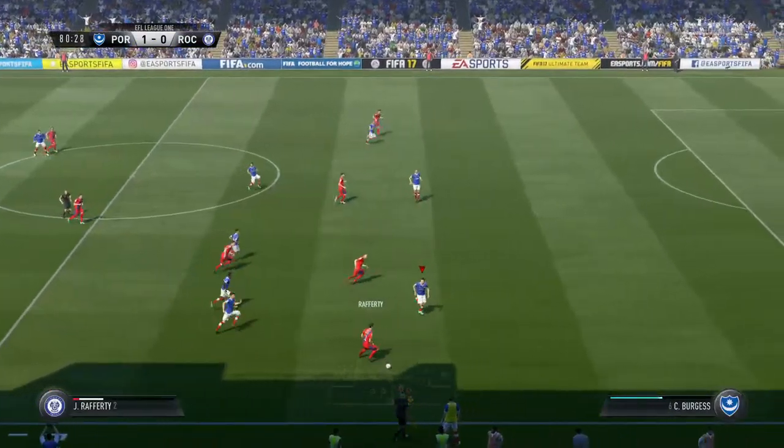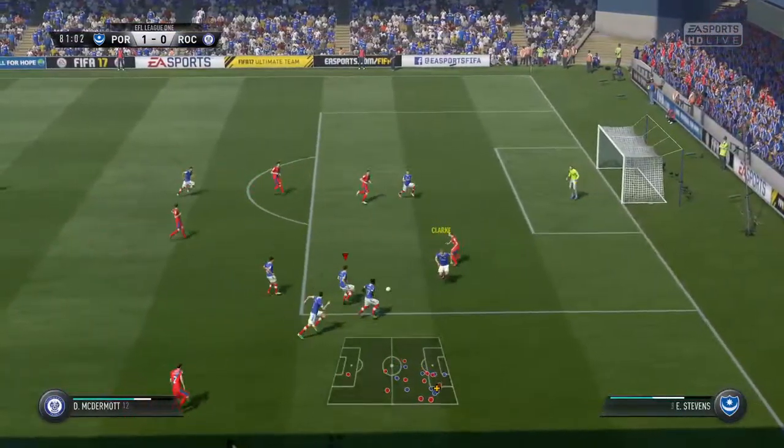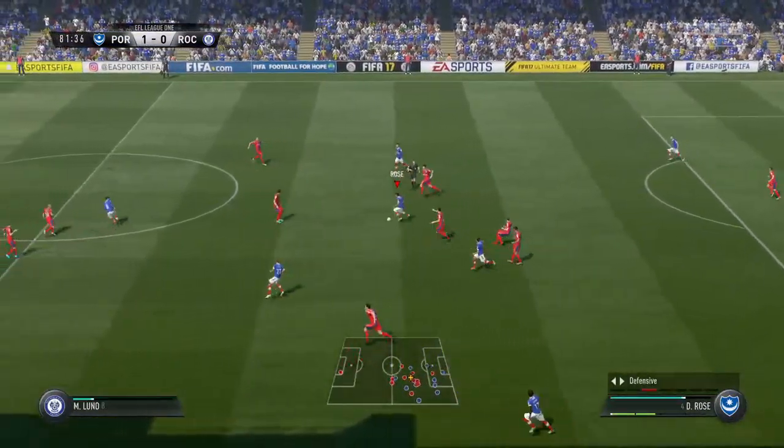Matthew Lund. Now it goes into the wider areas where they've got a winger waiting. Tries the through pass. Good defending. Well, there he is. He's been a brick wall today in defence.